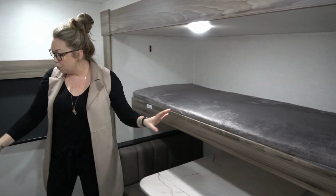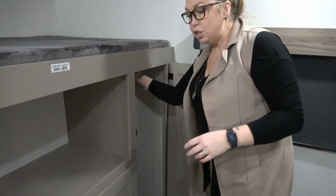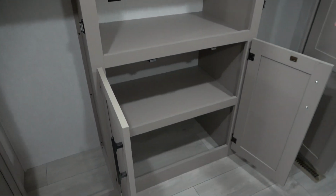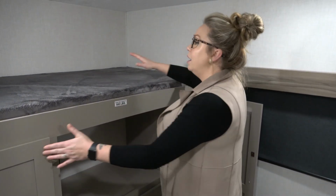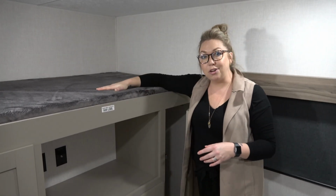And then swinging over here, we've got tons of storage. We've got hanging storage in here on each side. And then we do have more shelving down here. So tons of space down here. There is also room for a TV. So keep that in mind in case you end up a stormy weekend and have to be in here, as well as almost a double-sized bed with the weight limit of 500 pounds on this side.